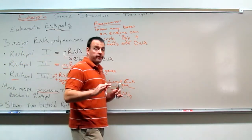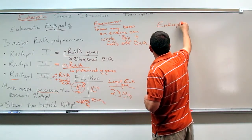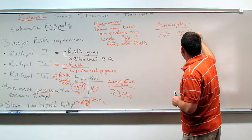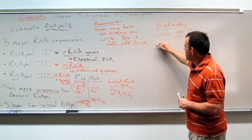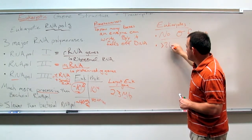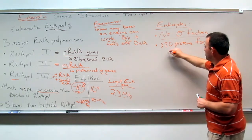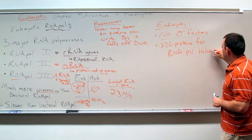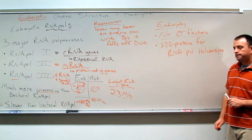The last major difference that's probably really worth considering is that eukaryotes, like us, do not use sigma factors. Okay? And we use a lot more, greater than 20 proteins, for the RNA polymerase holoenzyme. If you recall, bacteria only use about 6. So we are far more complex.